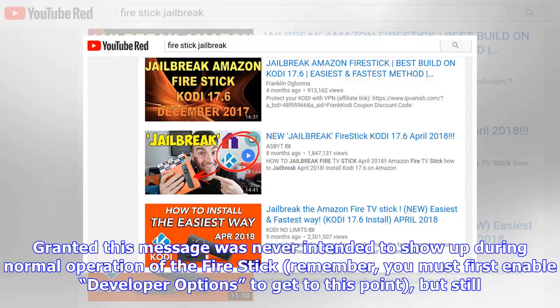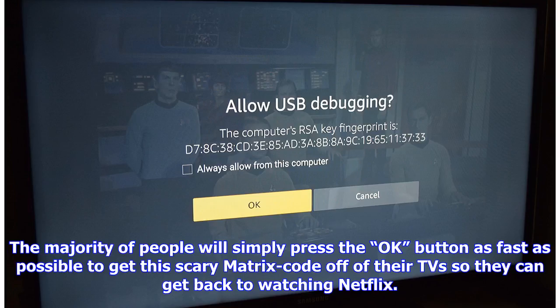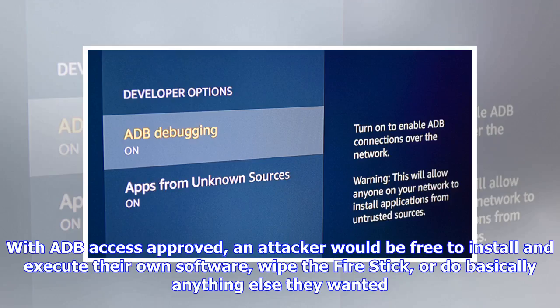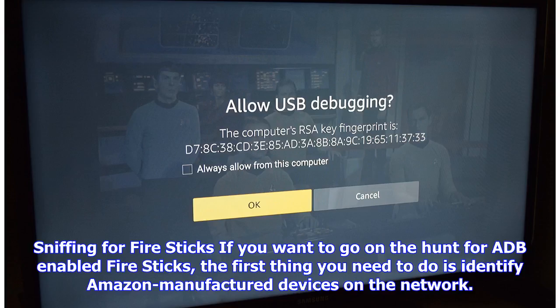Granted, this message was never intended to show up during normal operation of the Fire Stick. Remember, you must first enable Developer Options to get to this point, but still. The majority of people will simply press the OK button as fast as possible to get this scary matrix code off of their TVs so they can get back to watching Netflix. Once the user hits OK, it's game over. With ADB access approved, an attacker would be free to install and execute their own software, wipe the Fire Stick, or do basically anything else they wanted.